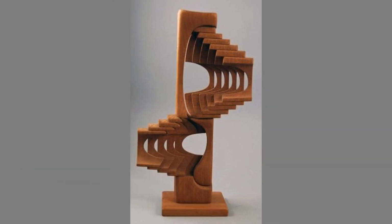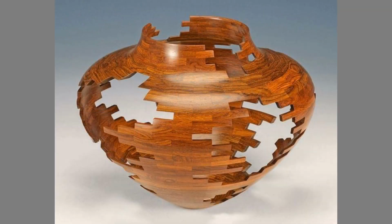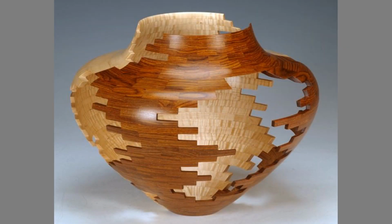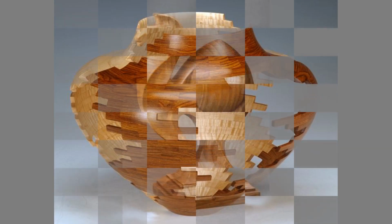So whether you're an artist looking for inspiration, a collector seeking that perfect statement piece, or simply someone who appreciates the blend of natural materials and modern design, stay with me as we unravel the magic of abstract wooden sculptures.